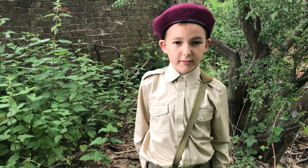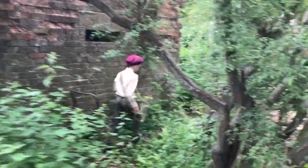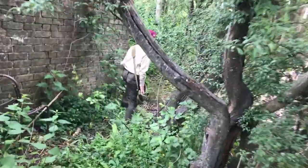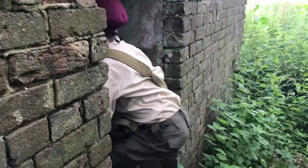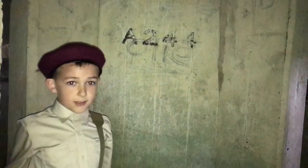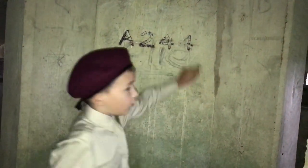This is the start of our second day. A lot of the pillboxes were destroyed. About 6,000 pillboxes were made, and people think there's about 2,000 left. This one's a bit faded, but this is A244.